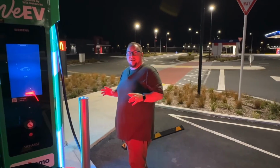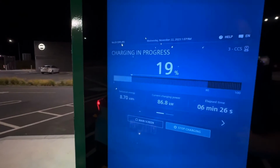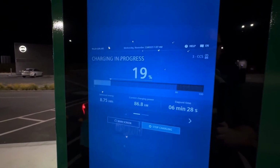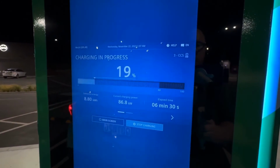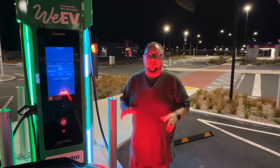Other thing I'd like to talk about is these Wee EV chargers. They are here at the Waitomo Super Site in Ruakura. They are a really cool looking unit. Great stuff here. Big touch screen, plenty of information. 87.2 kilowatts. So we are maxing out the charging of this car under the rate we understand it is now.